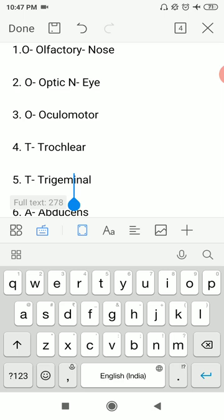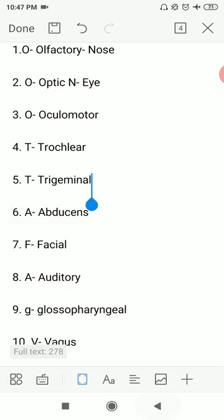The fifth cranial nerve is the trigeminal nerve. How to remember that trigeminal is the fifth cranial nerve? The trigeminal nerve has three divisions: ophthalmic, maxillary, mandibular. They supply the sensory nerve of the face. So the fifth cranial nerve is the trigeminal nerve.